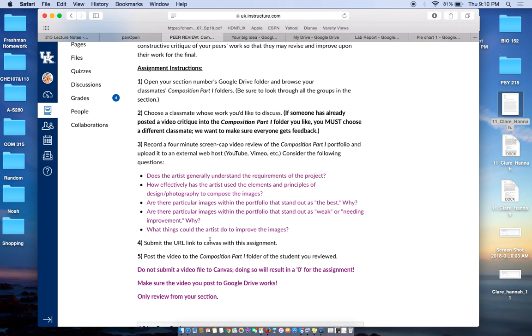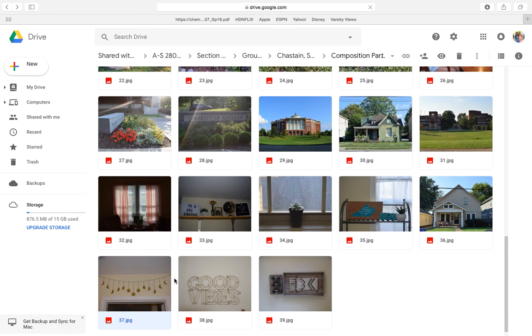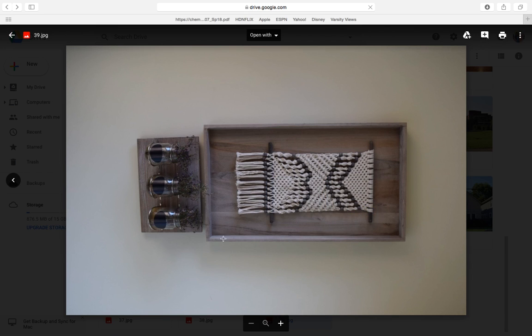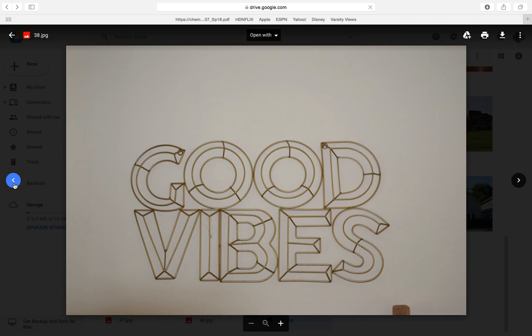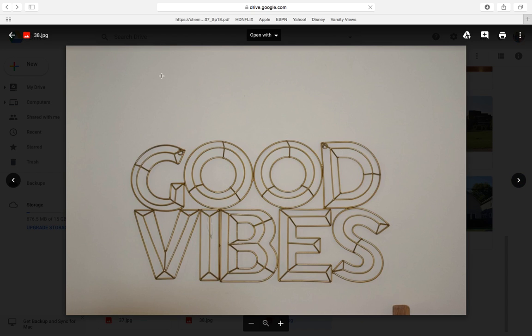And then there's some things that I think you could do to improve some of these straight on images. I believe you could maybe turn up the saturation or turn up the color definition of these, like maybe make the background darker on this Good Vibes picture, or where did it go? The Good Vibes picture right here, or something like that.